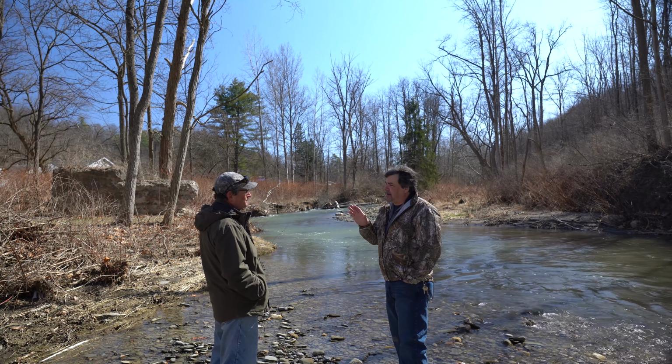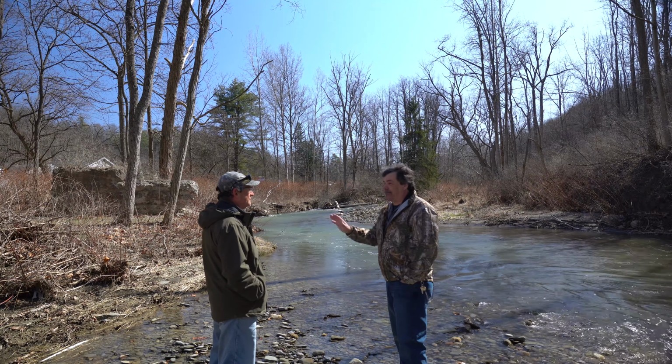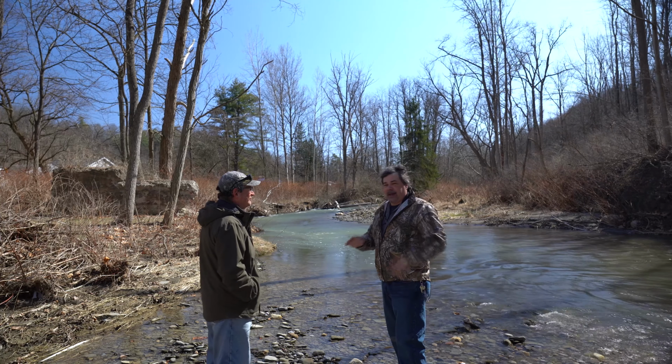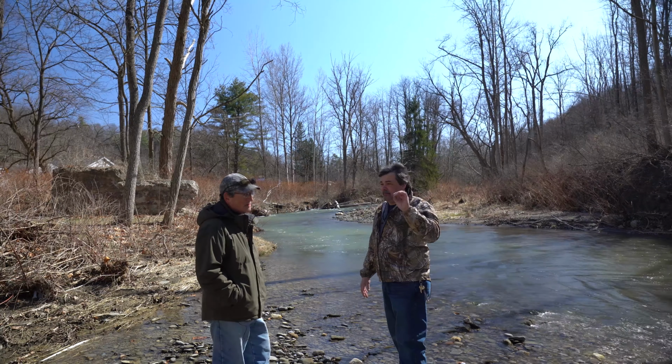Now, a couple of things that everyone frowns on, and some of it is illegal. The only time you're using a net here is after you've hooked a fish, to scoop it up, and that's it. You cannot use a net to fish. If you do that and the DEC catches you, you're in big trouble.